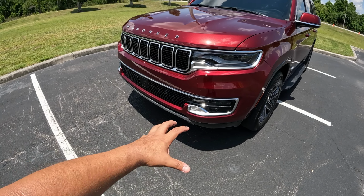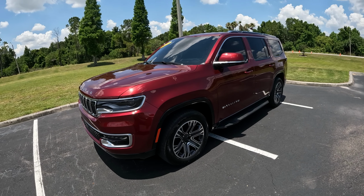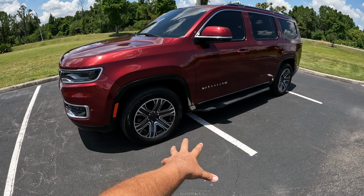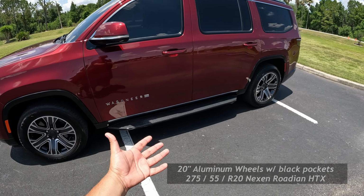All types of sensors for the radar. This has got all kinds of fancy equipment to drive itself. We got basically all that great technology that Jeep gives us for safety. And this one here, it's got 20-inch wheels running 275mm tires all around. This is kind of your base wheel. You can go up to 22 inches.